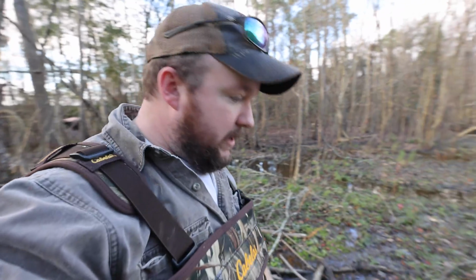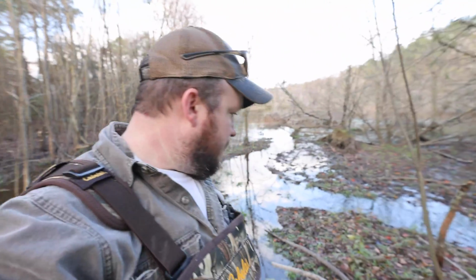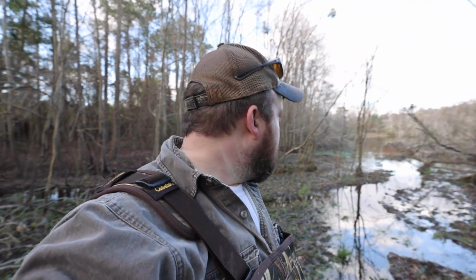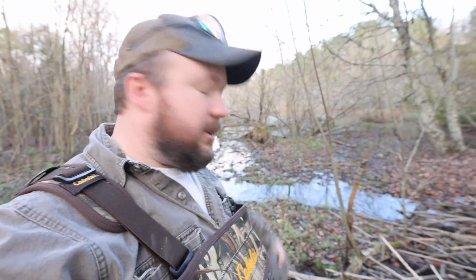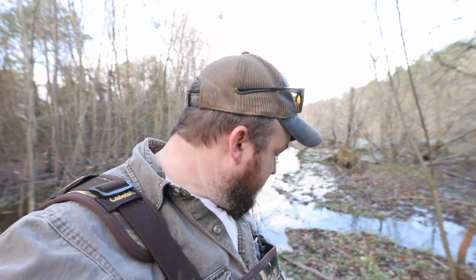So the beavers have completely changed this whole area. So again, for the landowner, they're not a big fan of them, but for me, for wood ducks, it should be really good in about 2 months time. So kind of excited about that. So what I'm going to do, I got this camera, I'm going to set it right up on this little small tree and see what's accessing this pond and how frequently.